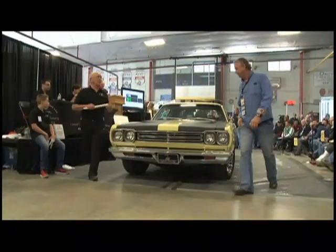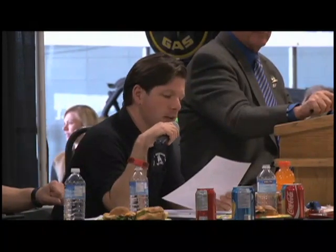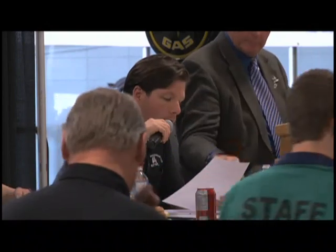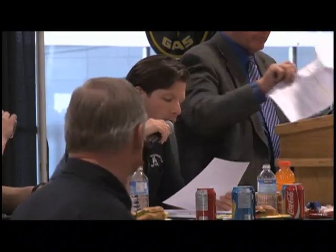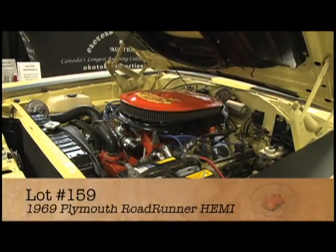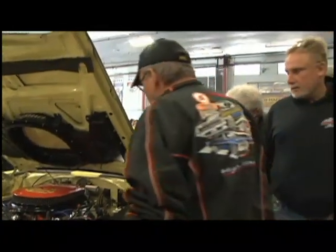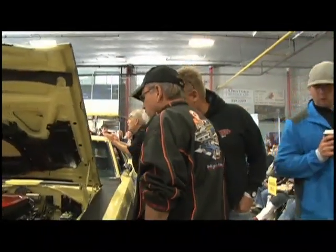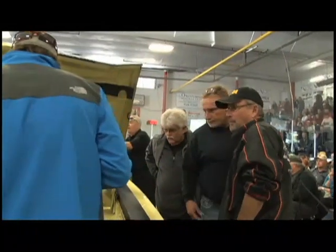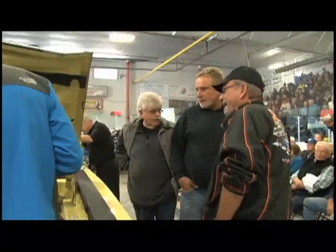426 cubic inch V8 with two-time quad carb. Car was professionally restored by Dennis Zentner to factory original condition, new old stock parts, and excellent original parts throughout using minimal reproduction aftermarket parts. This car, again, done right. It was Motor Trend's Car of the Year back in 1969. It's a numbers matching car. This is what everybody's looking for. The people you're seeing looking under the hood know these things. They're looking at this car with great interest.